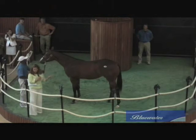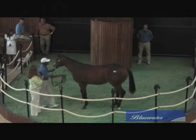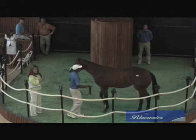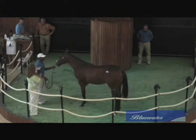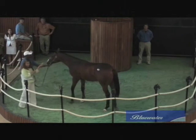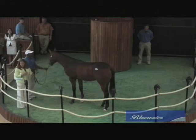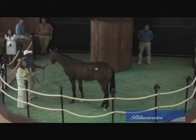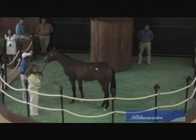As far as his head and neck, you want a horse to have some quality about his head. You want some intelligence. It's obviously subjective, but some people like different kinds of eyes. I tend to like a very large, intelligent eye like this horse has. He's got a great way about him. He's looking around very curiously. He's got his ears pricked. He's checking you all out, just as you are checking him out. And he seems to be really enjoying it.